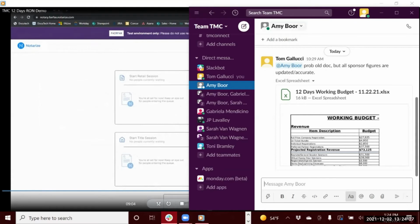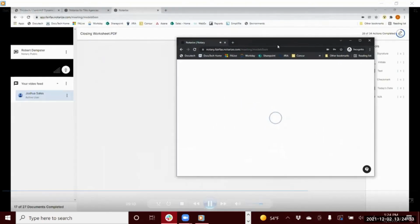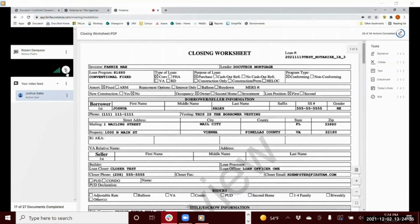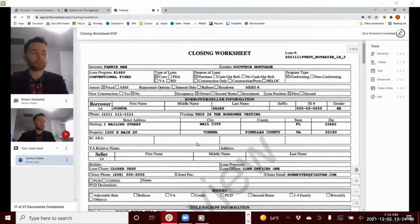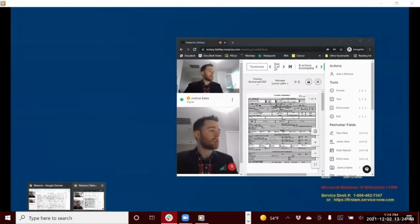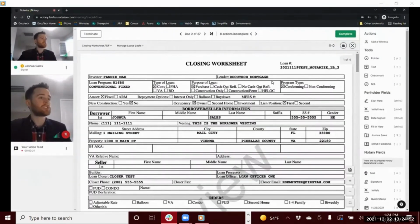On the notary's end, I see Joshua down here in the lender session section as promised. And when I click, it'll bring me into the session with Joshua directly. I'm going to go ahead and mute so we don't get an echo there. But you can see this is the borrower's viewpoint. It'll show them the documents and it'll move us through as the notary moves through the transaction. And on the notary's end, the notary has much the same view. They just have more control.